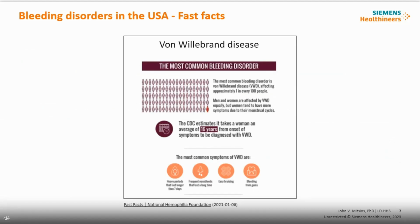Now, let's transition to the topic for today's discussion, which is the diagnosis, or the laboratory investigation, of von Willebrand disease. Von Willebrand disease is considered one of the most common bleeding disorders and affects both men and women equally. However, I'm struck by the statement on the slide: the CDC estimates it takes women an average of 16 years from the onset of symptoms to be diagnosed with von Willebrand disease. This highlights the intricacies and the challenges associated with diagnosing von Willebrand disease.